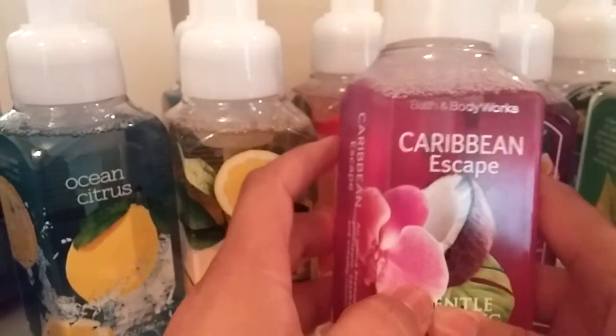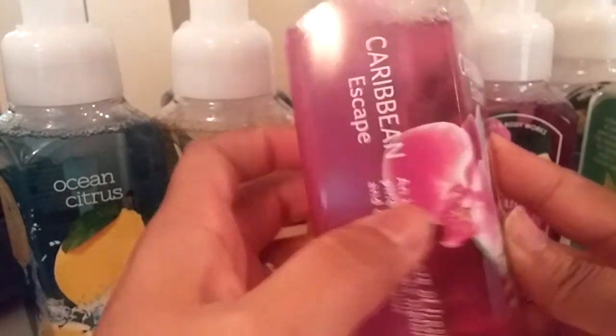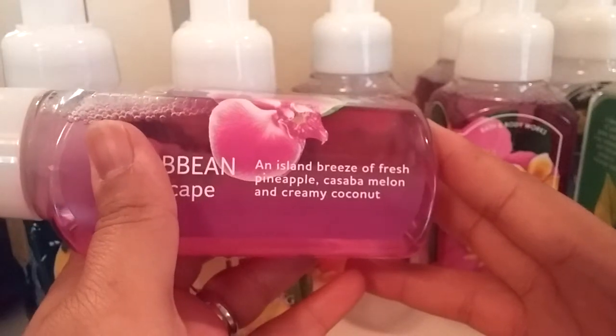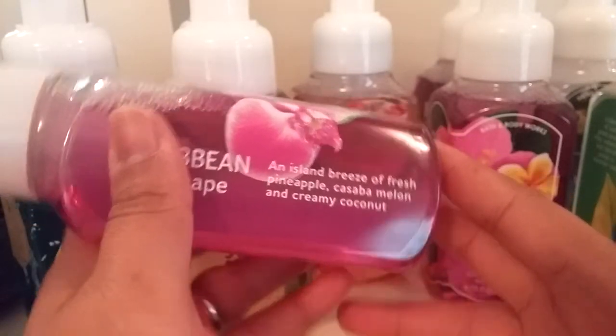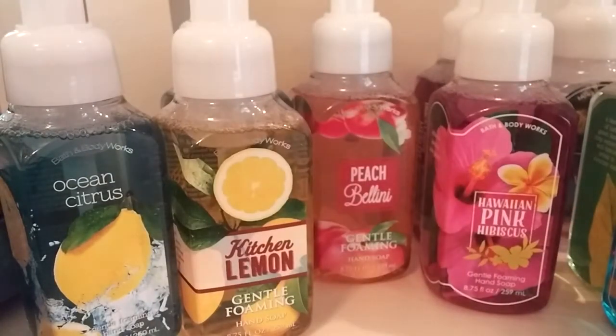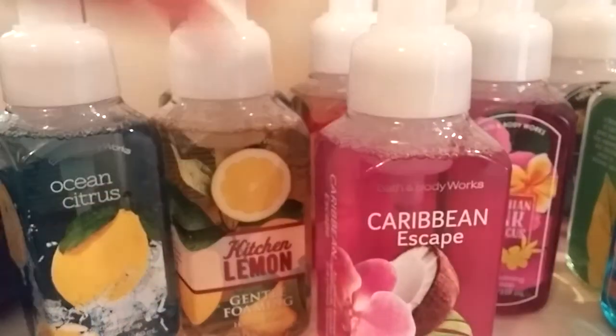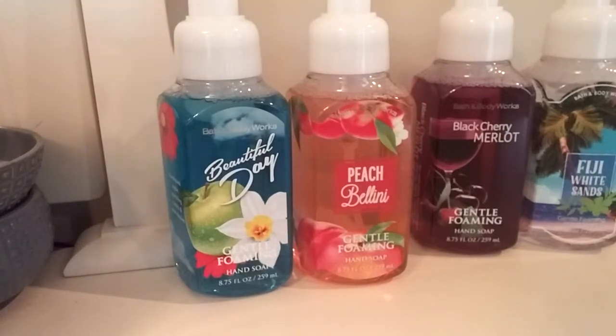Next up is this one, Caribbean Escape. This is an Italian breeze of fresh pineapple, cassava, melon, and creamy coconut. I think I've had this in a wallflower before. Let's see. Yeah, it's just a nice tropical sweet scent. I really like that one a lot. Sorry, I had to clear some out so I could fit more on here.